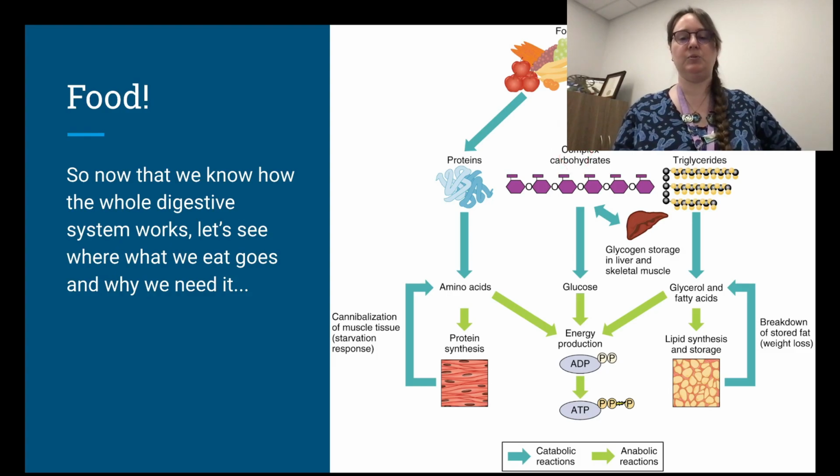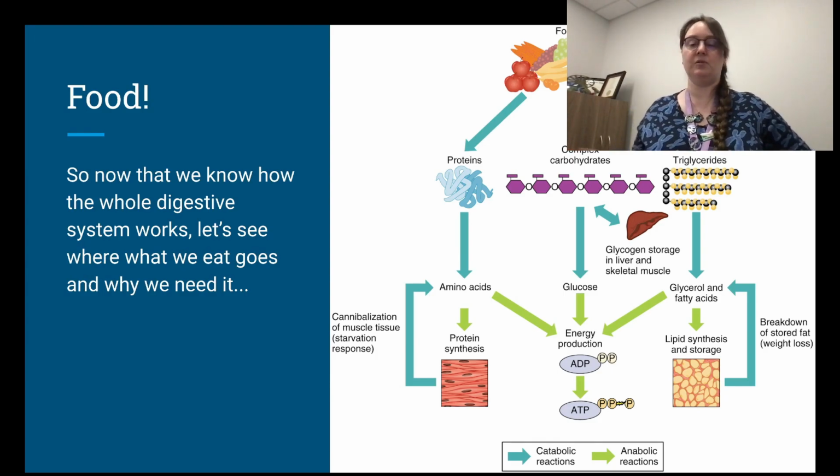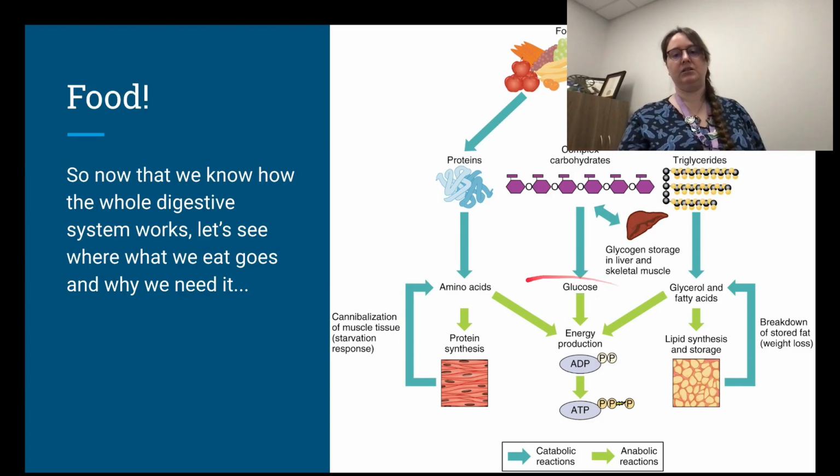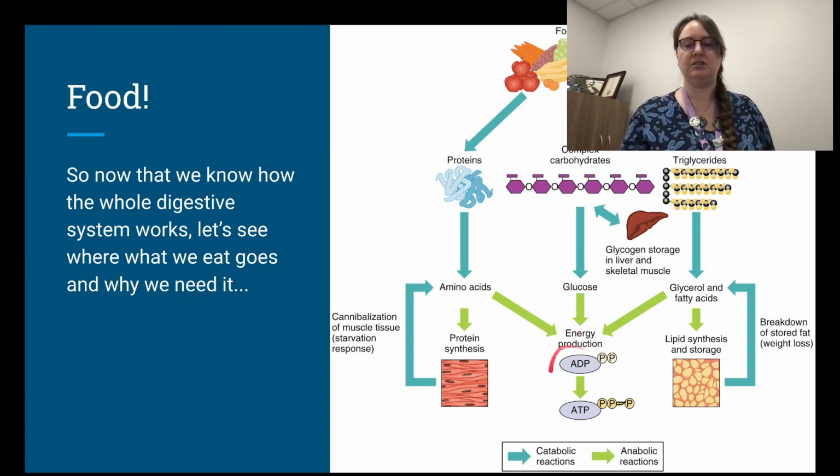So again, what happens is we eat it, and the complex carbohydrates, glycogen, get stored in the liver and the skeletal muscles so we have enough energy to walk around and, occasionally, if there's an emergency, run away from angry dinosaurs or zombies, whatever. And we break it down into glucose, and then we send that glucose into energy production to make ATP, so that we can run our cells. That's the main one a lot of us think of.